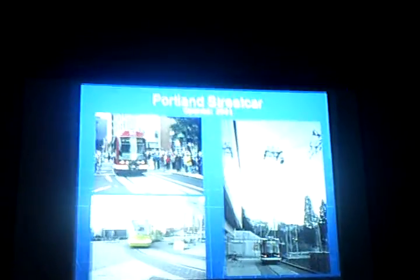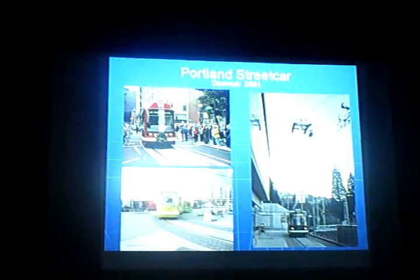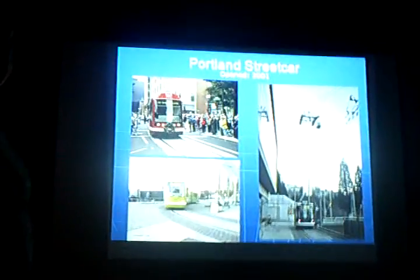The northwest part of Portland. This photo is from opening day. So they had a streetcar parade, lots of people coming out. This is one of the original cars. This is one of the newer cars. You can see they're slightly different. And this is down at South Waterfront. You can see the Portland aerial tram.